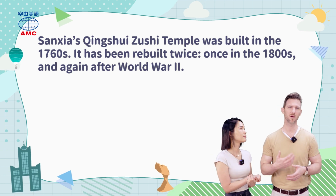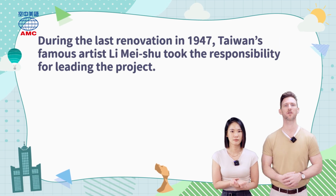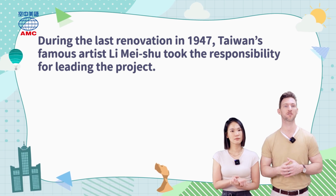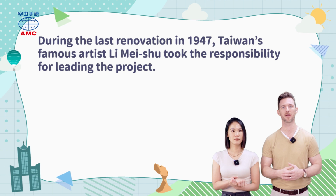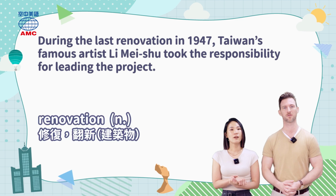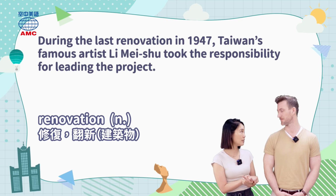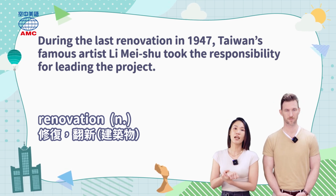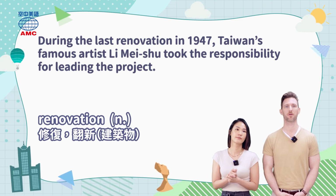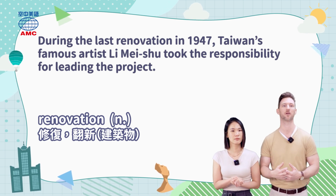Okay, well, Taiwan has a lot of temples, right? Yes. And so what really makes this temple so special? Well, it says during the last renovation in 1947, Taiwan's famous artist Li Mei-shu took the responsibility for leading the project. Renovation 这个名词是修复、翻新。那动词是 renovate，R-E-N-O-V-A-T-E。Renovate an old house，那就是去翻修老房子。Yeah, a lot of people in the U.S. will renovate a new or old house and make it new and make it beautiful again.